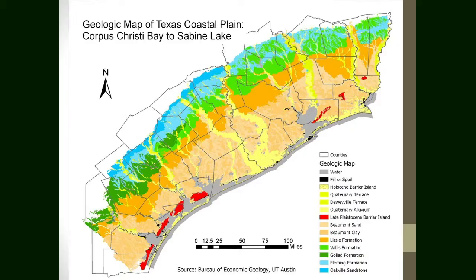So here's kind of just the basic geological map. For the most part, we'll be talking about the Beaumont Formation, this light orangey beige color, and then the northwestern part of the county is Lissie, and here's Katy Prairie. You can see it forms these concentric bands, which corresponds a lot with sea level rise and fall.